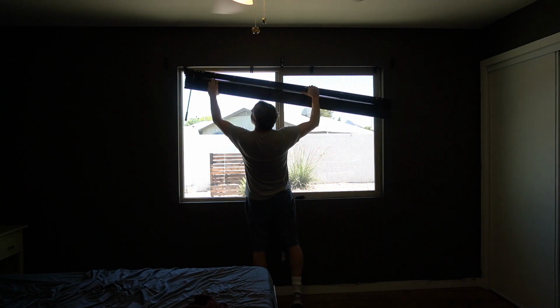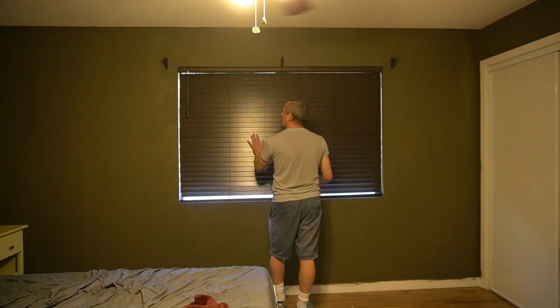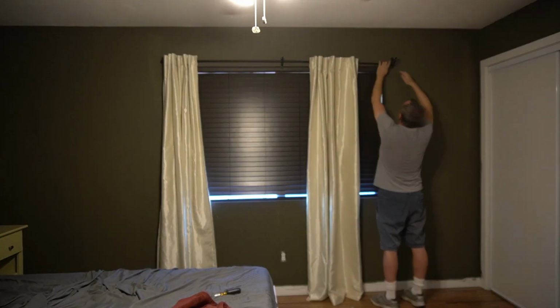I asked Matt for some help with reinstalling the blinds, and this is where you can really tell that the paint is something green when it's up against something brown. I'm fully in love.